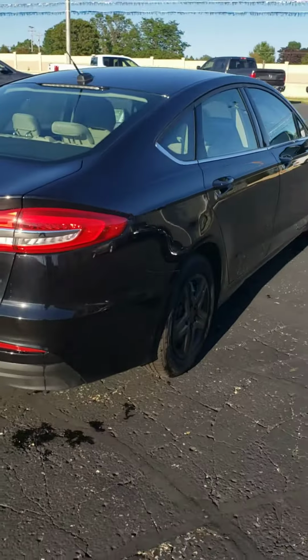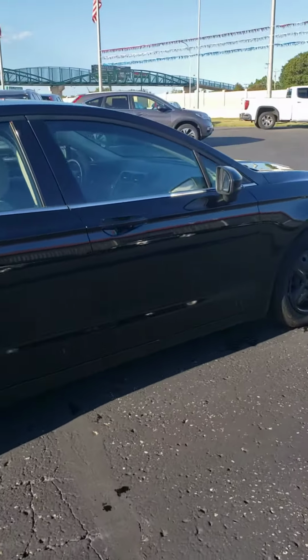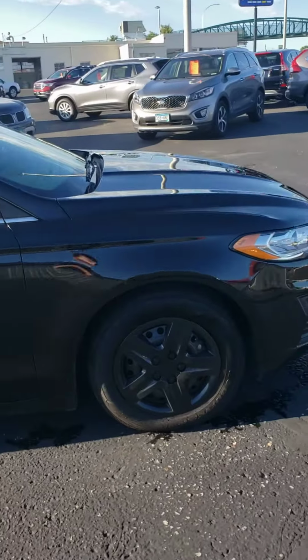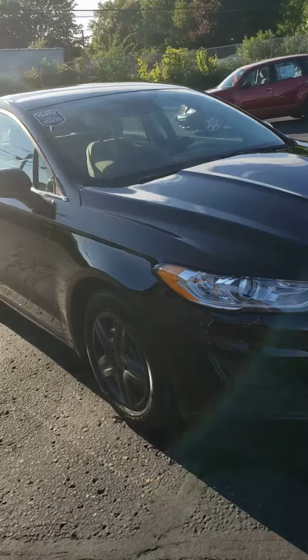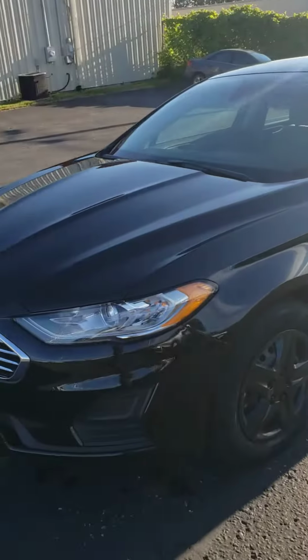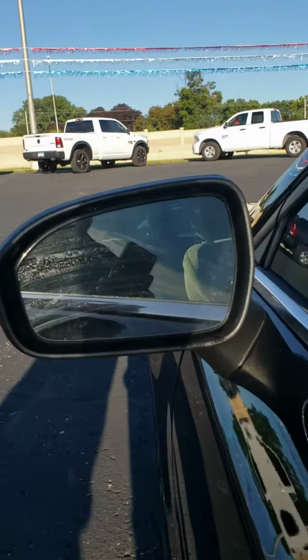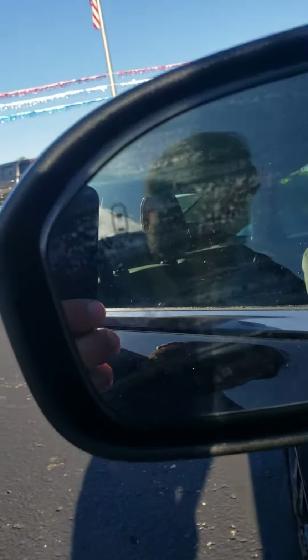Back seats do fold down and go all the way through to the trunk, so if you have bigger cargo, you still have plenty of room to haul it around. I don't know if you can tell in the video, but this one does have the blind spot monitoring, which is really a nice safety feature.